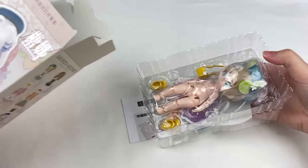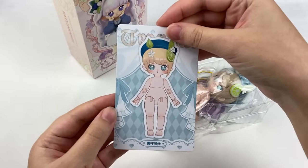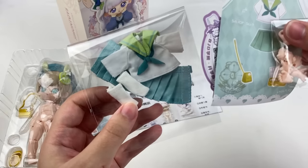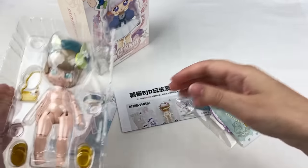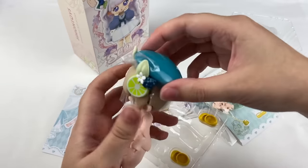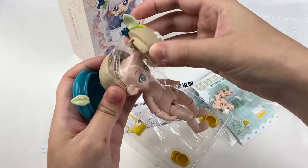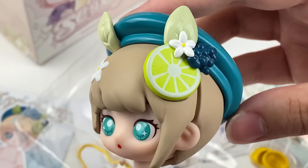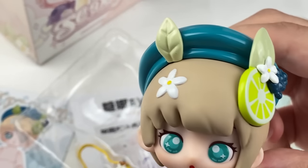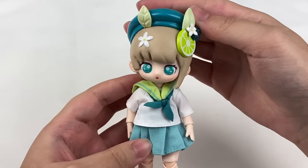She's also super cute. I really like the bag for this one. So here's the little card. Then here's her outfit and stickers and extra hand pieces. Let's have a closer look at her face. So her hat is magnetic, so you can take it off like that. And let's take that plastic bit off there. So she has teal colored eyes that match the hat really well. And then she has the little lime slice and these little leaves that kind of look like ears, which are very cute. So here is the lime design.